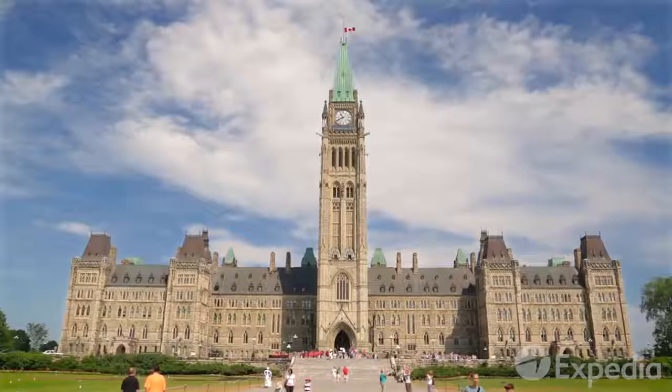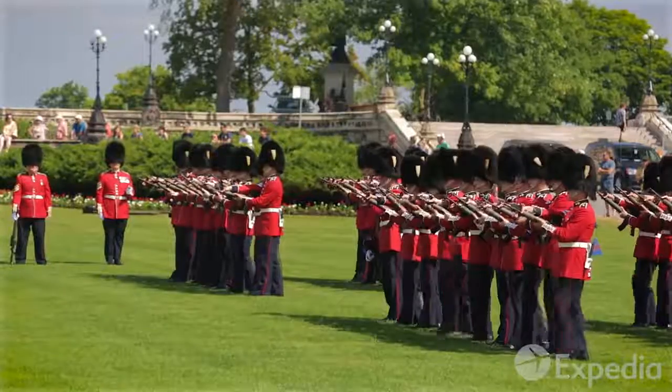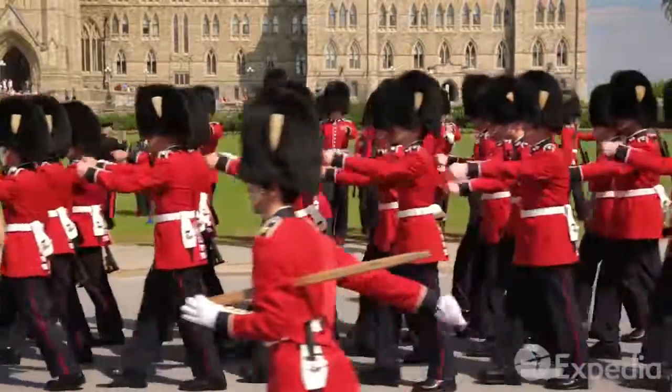Come to Parliament Hill in summer to see the changing of the guard ceremony when the clock of the Peace Tower strikes 10. It's a spectacle not to be missed.